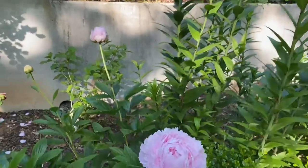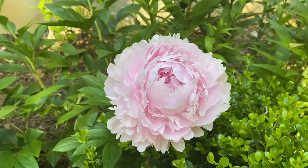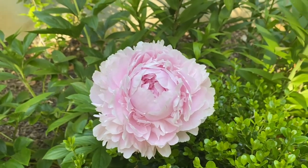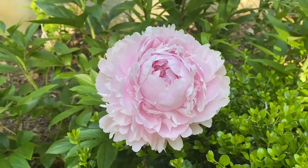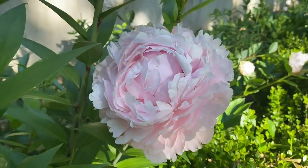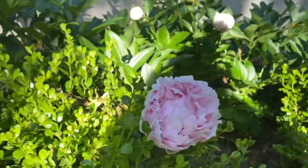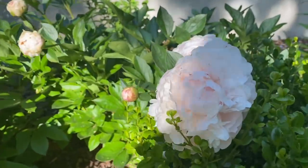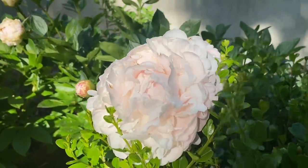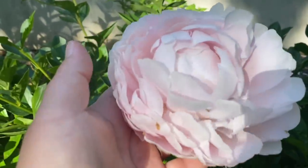Oh my goodness, y'all, look at this peony. What? That is amazing. I do not know what this is called. I probably got this from my mother. I had taken a couple of peony roots from her several years back and didn't know what they were. But look at that. Look at that monster. It's huge. Gorgeous. Oh, so pretty. Let me put my coffee down for a second so we can see. Oh, so pretty.